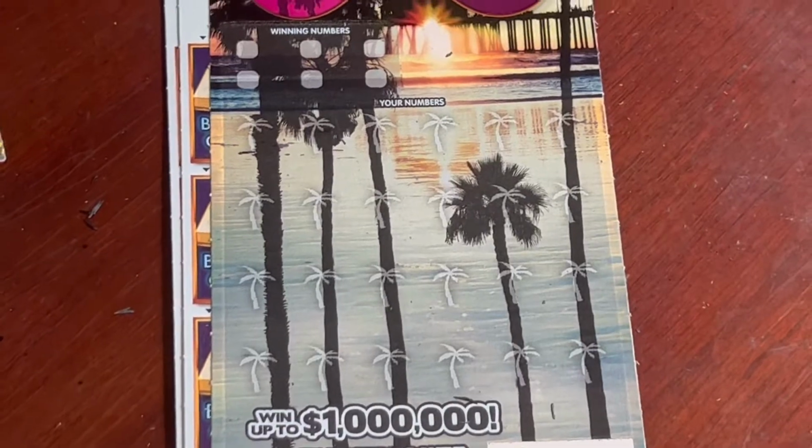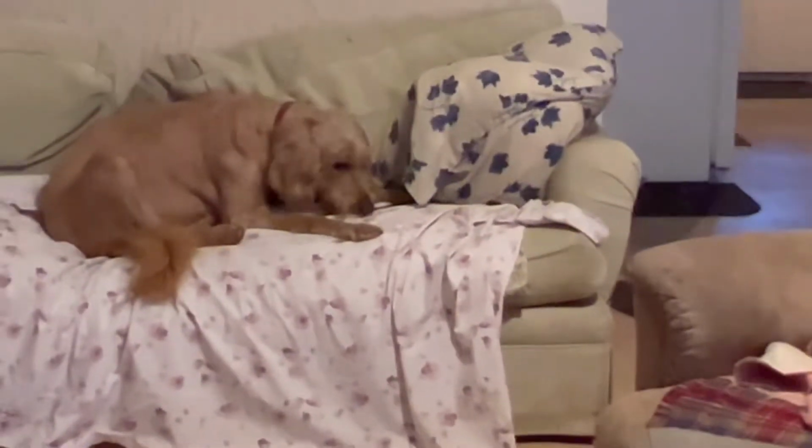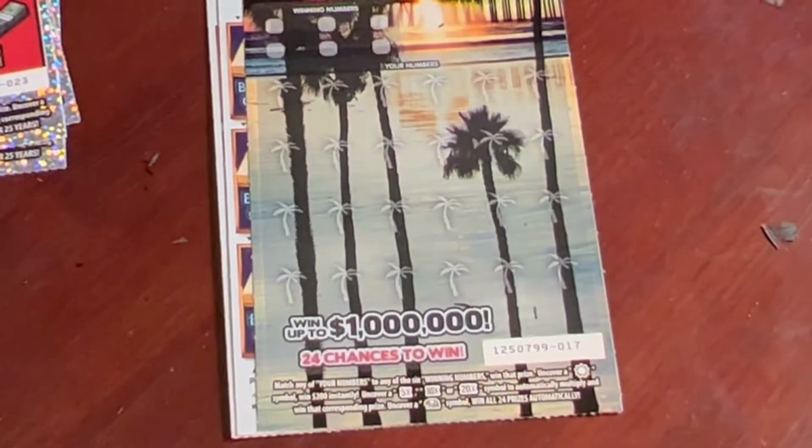Let's see. I'll show you. She's over here on the couch eating her turkey jerky. Oh, come on. Focus. She messed up her couch. Okay, back to the scratching. Sorry about that. Commercial break.